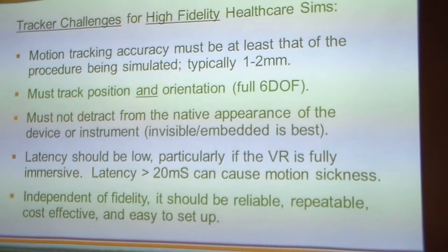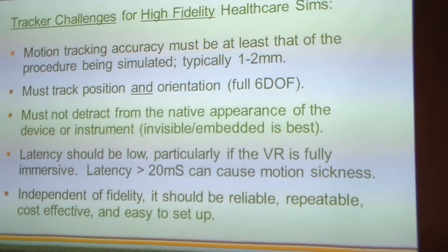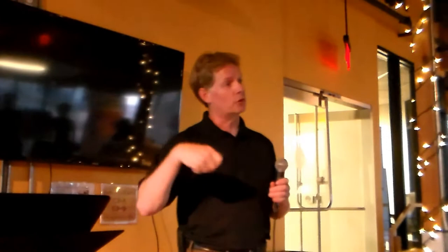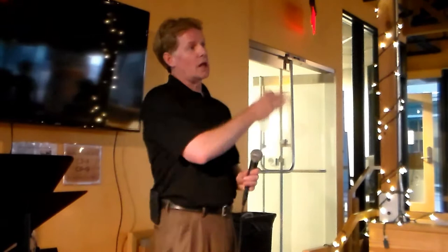Independent of all of this, fidelity metrics. If it's going to be used in hospitals and clinics, it needs to be reliable, of course. It needs to be repeatable. And this is one of the problems with video game controllers. They do very well for tracking a tennis movement and things, but they're not terribly accurate. But more importantly, they're not very repeatable. So you can line up several video game controllers of the same manufacturer and run some tests, and you'll find they can vary by as much as 10% to 20%. And if you're designing a medical training simulator, they all need to be the same coming off the shelf.